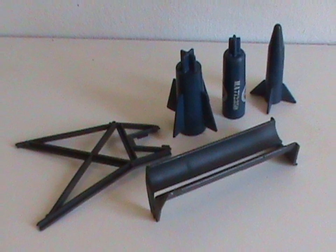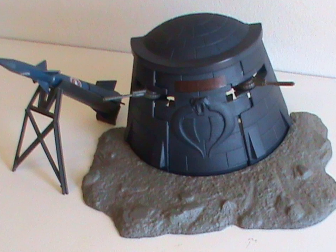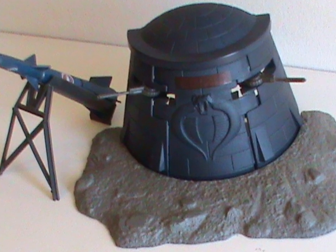The missile splits in 3, and the launcher has 2 parts itself. So, finding a complete Cobra Bunker can be a bit of a challenge.